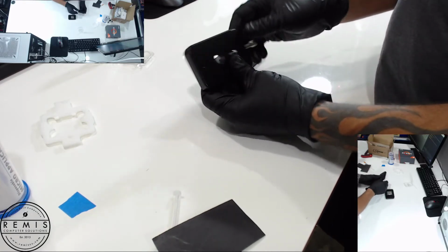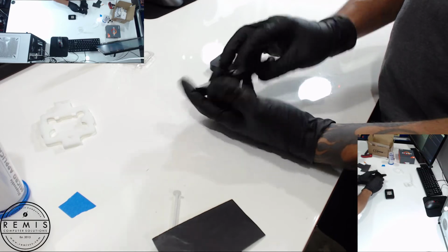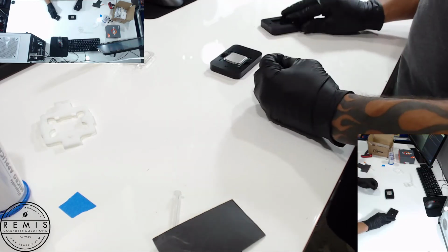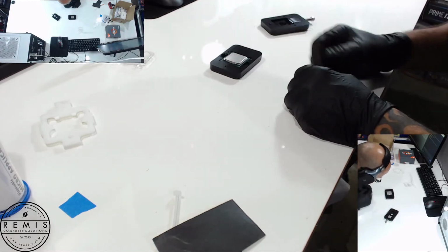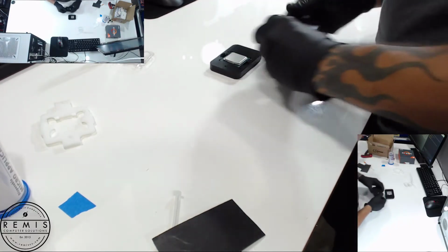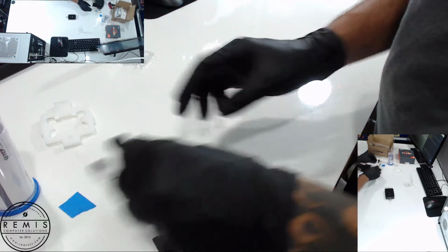We just got to make sure this little metal piece is what knocks off the IHS. Got to make sure that's all the way back. His looks so clean. I'm not even gonna bother wiping it because I wipe it off before I assemble everything anyways.